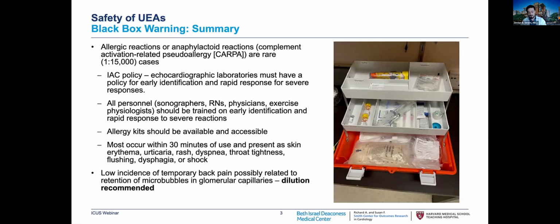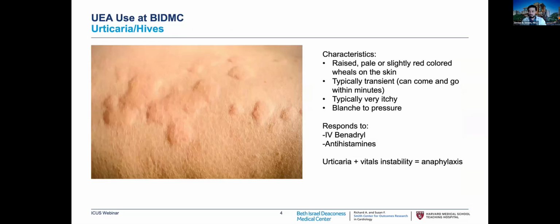Most of these really do occur pretty early on. They occur within 30 minutes of use, and present as skin erythema, urticaria, rash, shortness of breath, throat tightness, flushing, dysphagia, which is trouble swallowing, or shock. And in general, there are minor allergic reactions that people can have. Temporary back pain is not an allergic reaction, but is felt to be potentially related to retention of microbubbles in the glomerular capillaries, and therefore dilution can be done to mitigate that risk of temporary back pain. If appropriate, people can be treated with over-the-counter NSAIDs and warm compresses, and it will resolve.